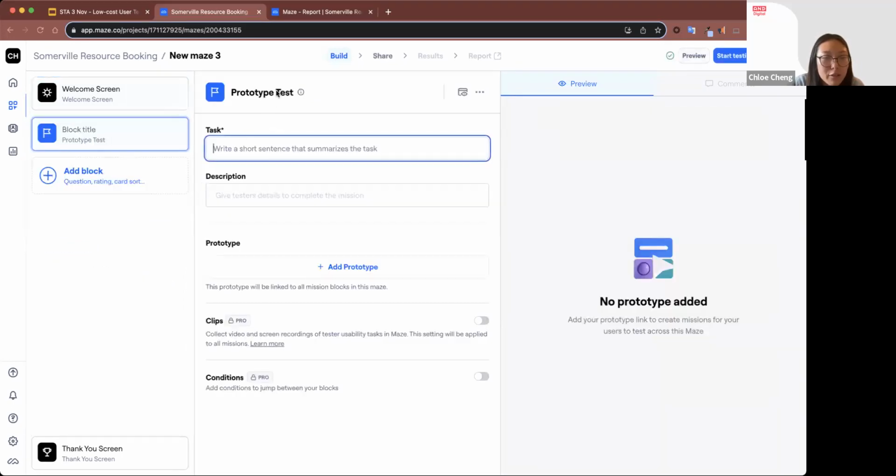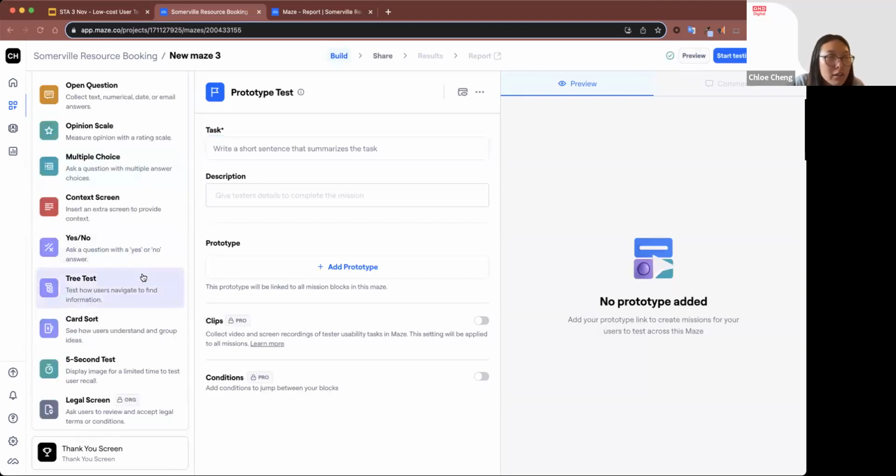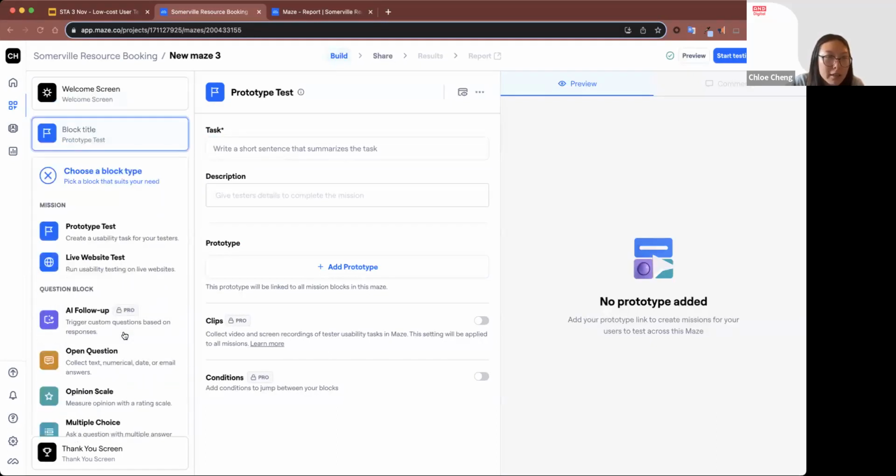So we would usually go for the prototype block, even though there are a lot of blocks you can go for. Like, there are a variety of blocks like tree test, card sorting, but they are quite advanced. And for testing whether a prototype would work in a usability study instance, you usually use the prototype test. Let me just quickly pull up the content. Bear with me while I bring up the stuff.